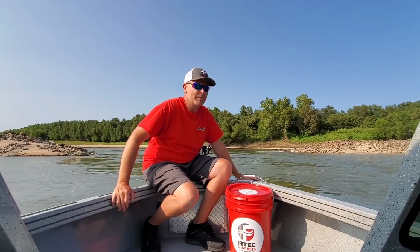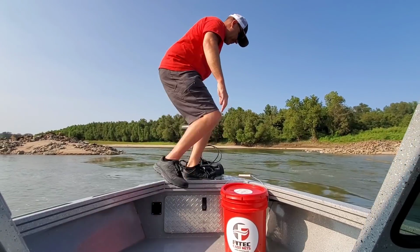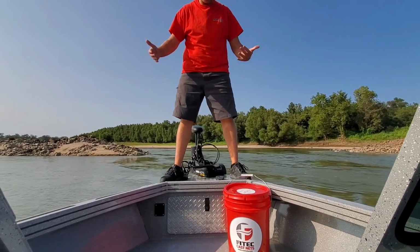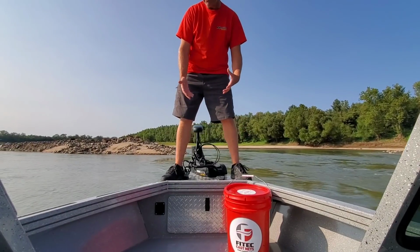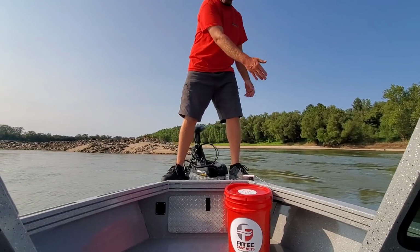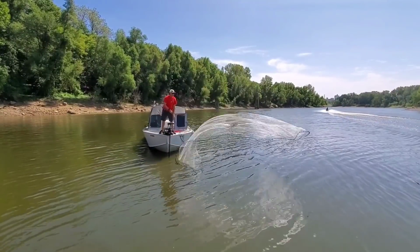People ask me, hey man, how are you going to throw a cast net off that boat? Well, the truth of the matter is this platform is great. It's plenty big and it already has tread plate on it. And this is generally where I throw the cast net most often. Sometimes even over on the gunnel. I've got some grip tape here for that. And the truth of the matter is it works out great.